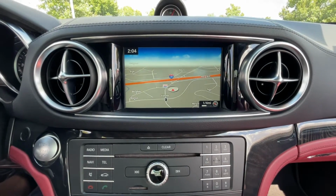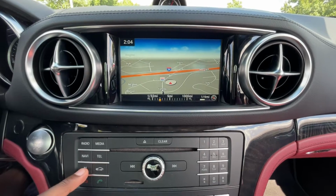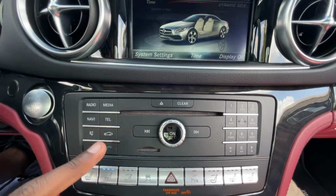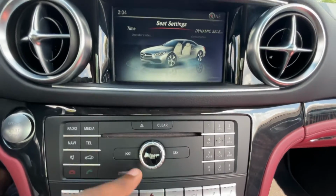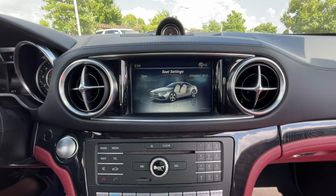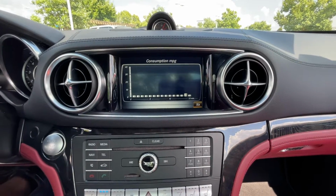Navigation screens here. You can zoom in and out on the map there. And then for volume, you can adjust that here, mute buttons here, and then hit that car, you can go to your vehicle settings right in there. I keep using the volume knob trying to adjust this, but use this knob down here, and you can go through the seat settings, dynamic select, engine consumption, all that.